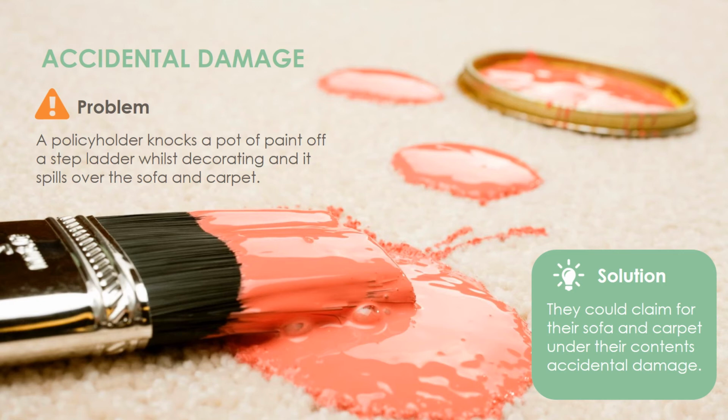So let's take a look at an example of how that could really work for your client. So a policyholder knocks a pot of paint off a step ladder whilst they're decorating, and it spills over the sofa and carpet. Now in this instance, the customer would be able to claim for the sofa and carpet, which are damaged by the paint, under the contents accidental damage policy. Now obviously customers will benefit from having accidental damage on both, as accidents can happen to both the buildings and the contents. But quite an interesting example would be if the paint had spilt onto wooden or laminate floor, it would be classed as part of the buildings, not the contents. So bear that in mind when you're talking to your customer through their choices.